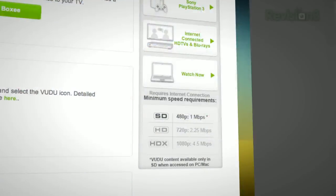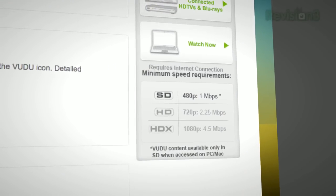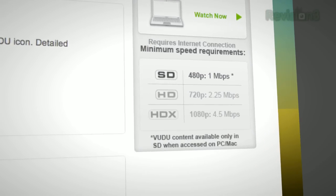I just want to verify that VUDU is doing SD in the browser on the PC. Yeah. SD only. That said, Walmart now owns VUDU, so who knows? It's basically studio restrictions, but who knows what Walmart can pull out. I just double checked because, you know, you were hurting there for a moment. You want your HDX. I get it with my Netflix, but I'd love to see some HDX in my home theater PC. VUDU makes shiny video. That would make me happy.